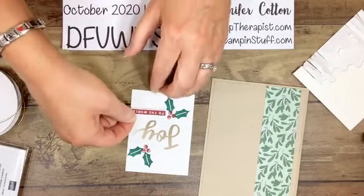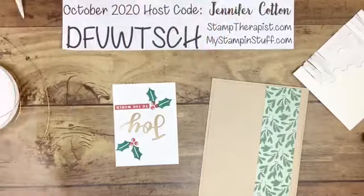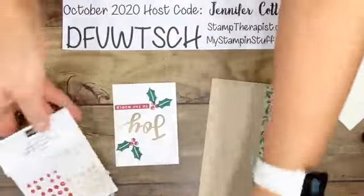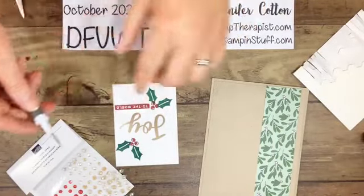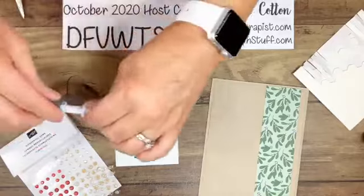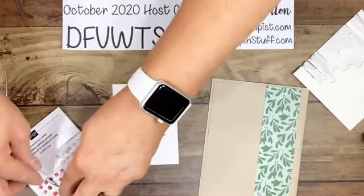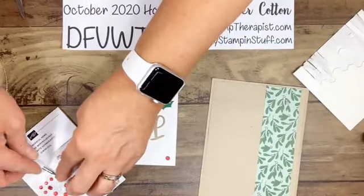the rhinestones are what, to me, really make this card feel finished. The wonderful gems, I should say. And so take your pick tool. I use the pointed end. Some people use the paddle end. I'm going to put a large and then 2 of the small ones.